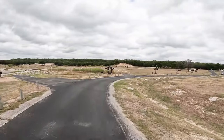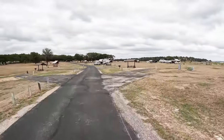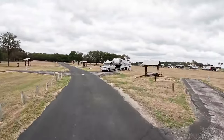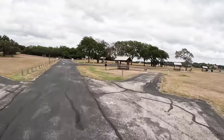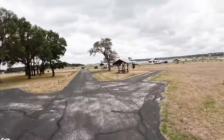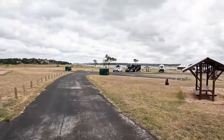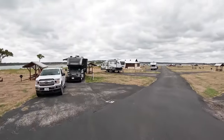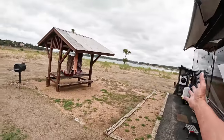Gotta slow down, I know. I just like to go fast. Sable likes to go fast too. This is the best unshaded site because I got a great front porch.